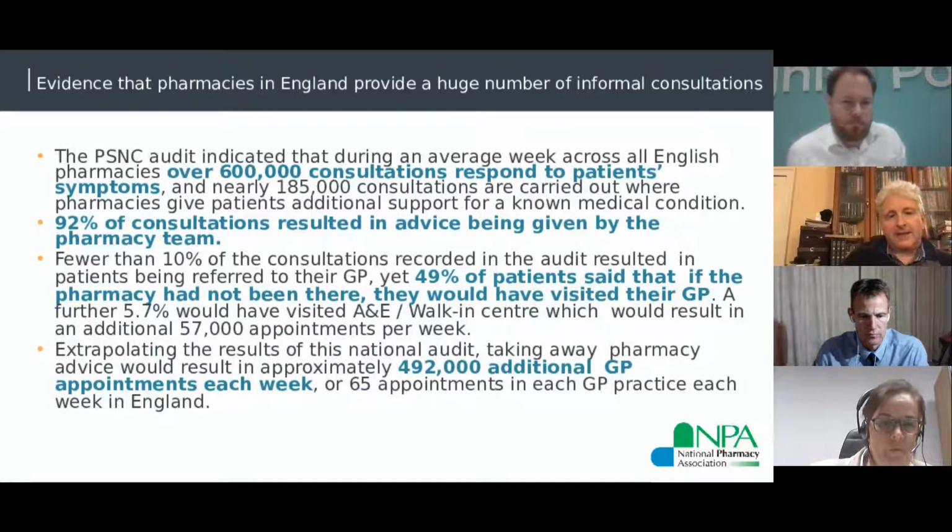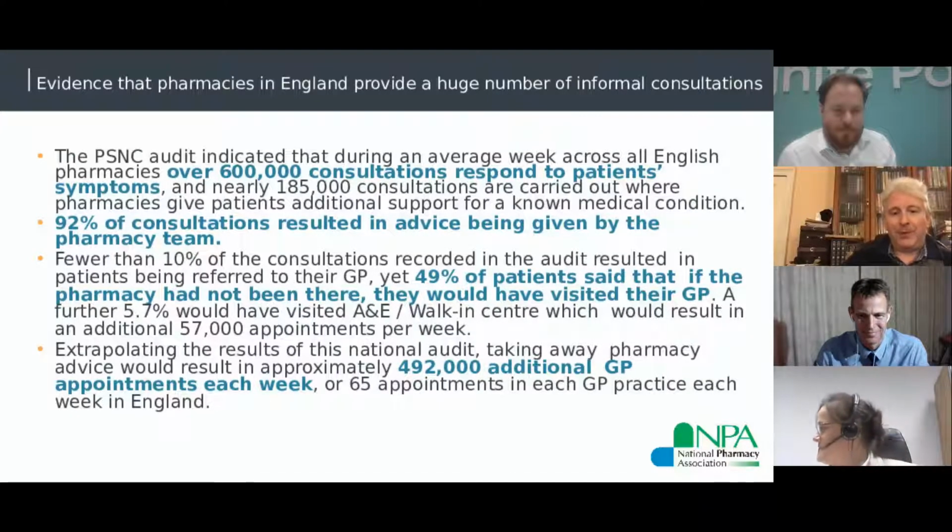Just looking at that slide there, Andrew, 500,000 additional GP appointments if pharmacy shut its doors. We didn't shut our doors. I can see Raj has put in the chat about GPs shutting up shop during COVID. That is one thing that we certainly didn't do. For the vast majority, we may have made the door more difficult to come through if you're more than two people, but we were certainly there for them, and that's been greatly recognised.